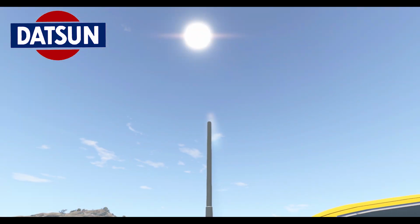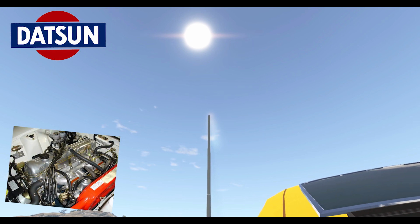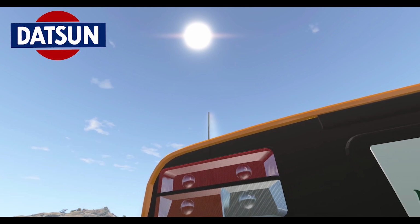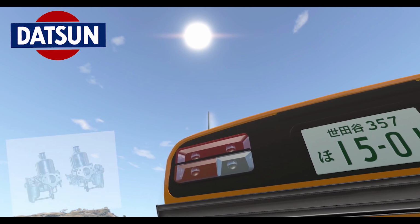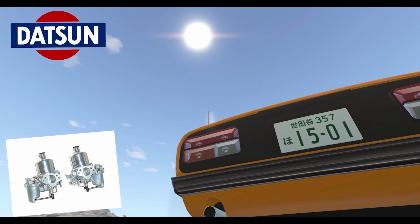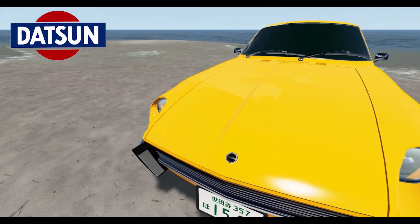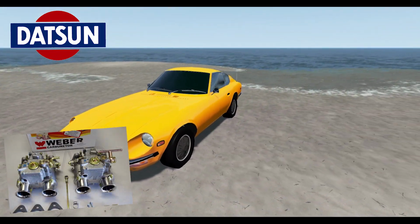So this car actually came from the factory with the legendary L24 inline-six engine, which is basically a 2.4 liter, mechanical fuel pump, and of course SU type carburetors. Now, the creator of this car, unfortunately, he made a little mistake. He actually used Weber carburetors instead of SU carburetors.